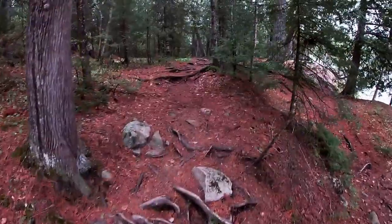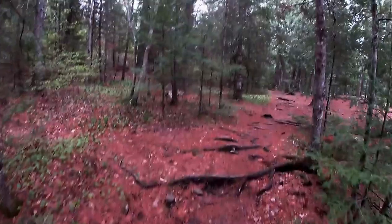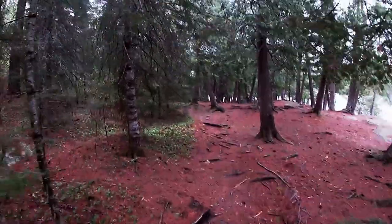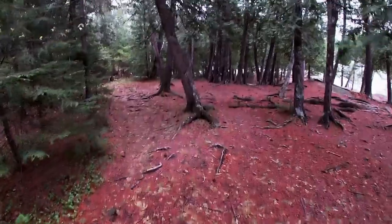First portage of the day. It's Wednesday. Day 5. And we don't have a huge ways to go. We're just going to Horse Lake, but we're going upstream.